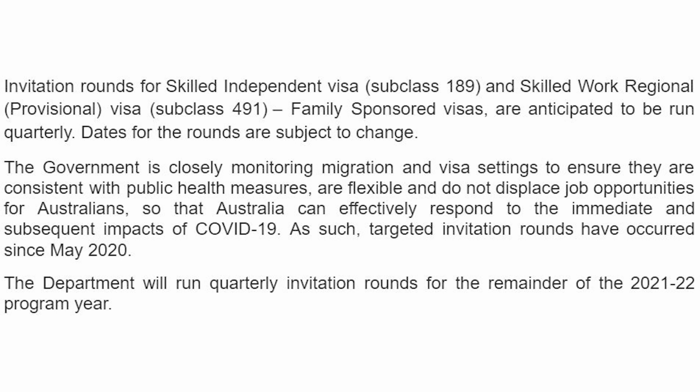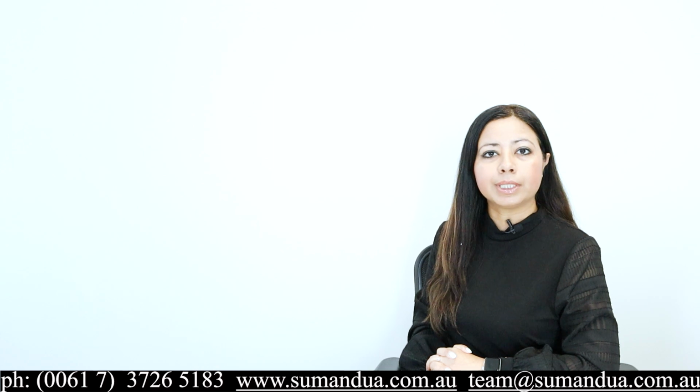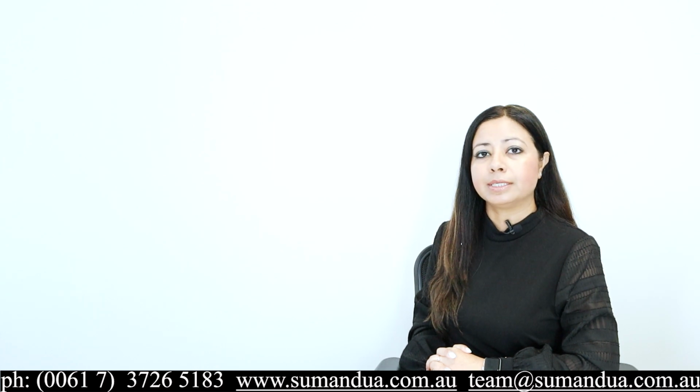The government is closely monitoring migration and visa settings to ensure they are consistent with public health measures, are flexible, and do not displace job opportunities for Australians, so that Australia can effectively respond to the immediate and subsequent impacts of COVID-19. As such, targeted invitation rounds have occurred since May 2020. The department will run quarterly invitation rounds for the remainder of the 2021-22 program year. So what it means is, unless that you are a critical worker, the chances of getting invited this financial year, even with high points, are very low.